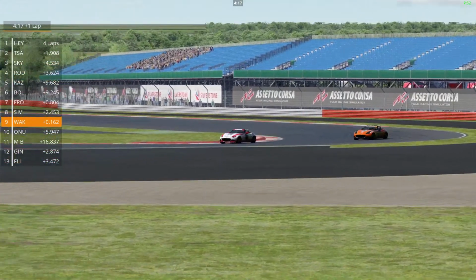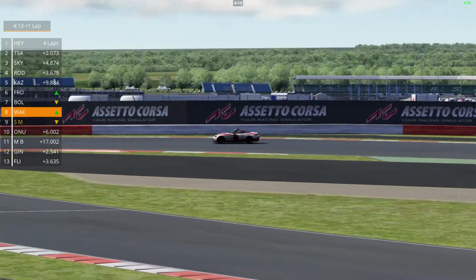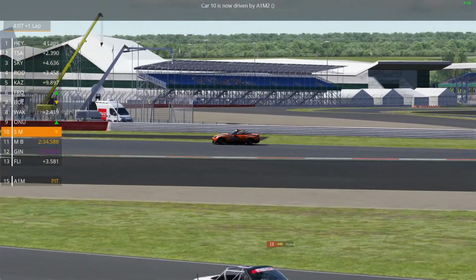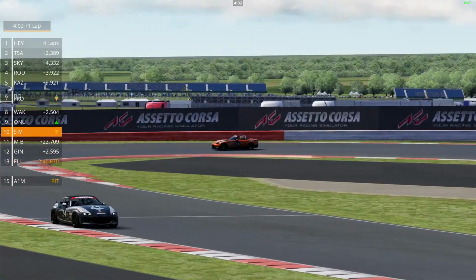A bit of bumper rubbing, and he's got by. Oh, not sure about that one. I'm sure the stewards are going to have a look at that. Some penalty points in his licence there. Abimanyu spinning on the exit. Just to add insult to injury, really. That's a shame for him.